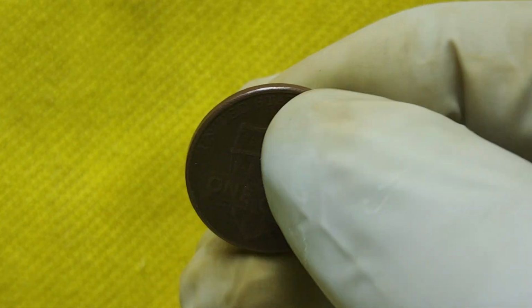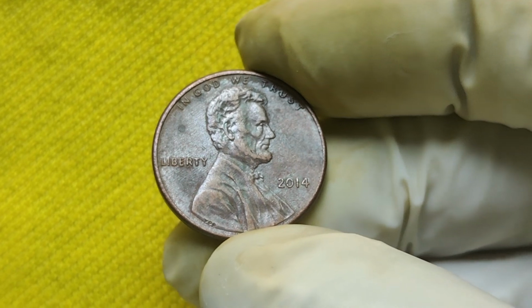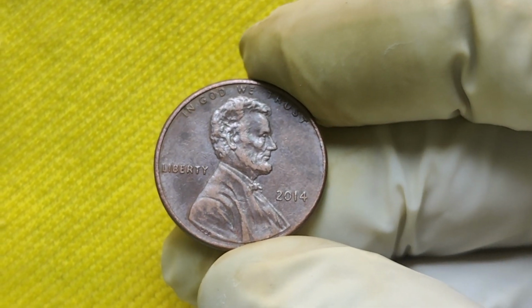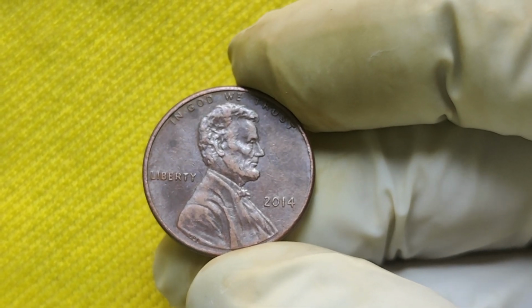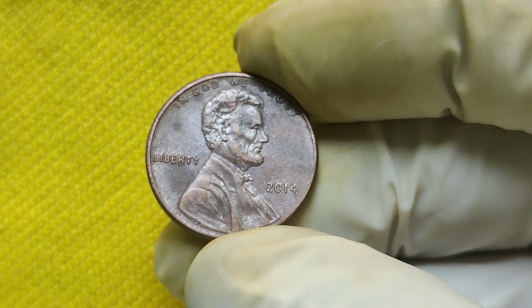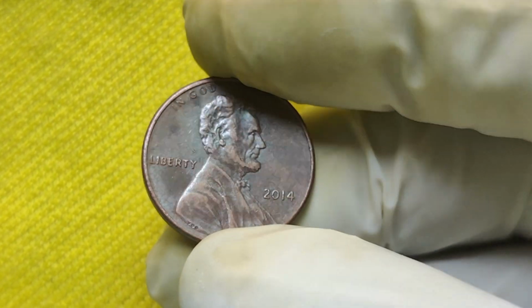Hey there, coin collectors and treasure hunters. Have you ever found a 2014 Lincoln penny without a mint mark in your pocket change? Well, believe it or not, this humble penny could be worth thousands of dollars. Yes, you heard that right. Just 1 cent could make your day or even your year.